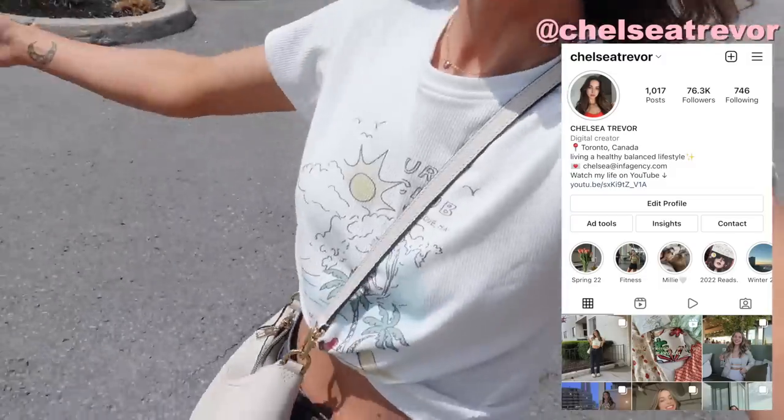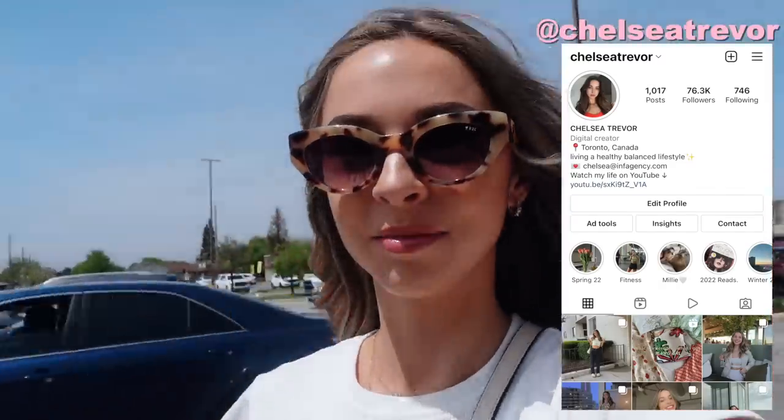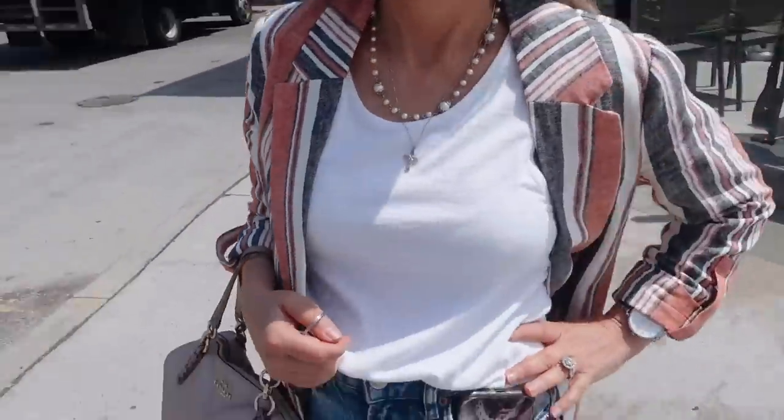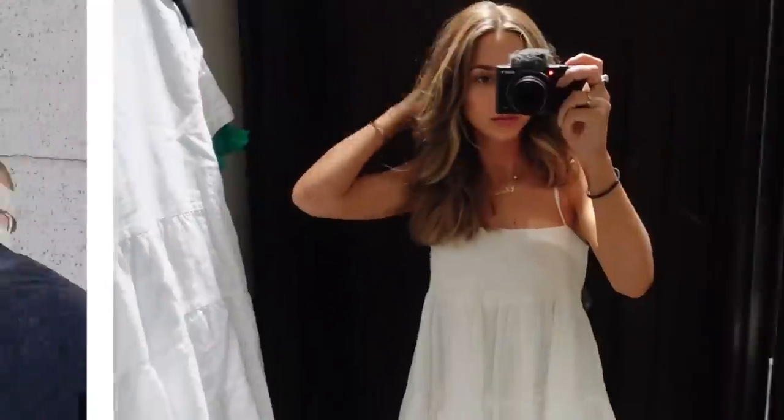This is my outfit. T-shirt is Verge Girl, wearing black denim form jeans. That's basically it. And your outfit's really cute too. Look at that nice blazer. Oh wow. Fashion, fashion. But yeah. Off to you.